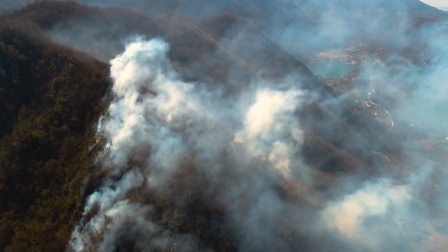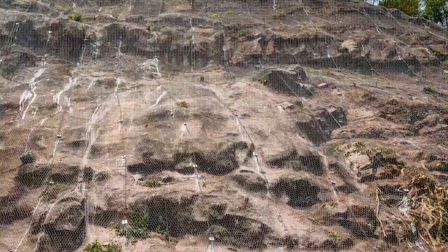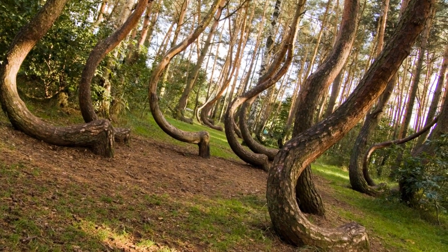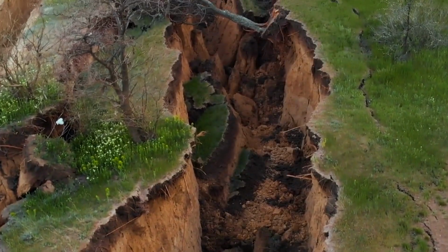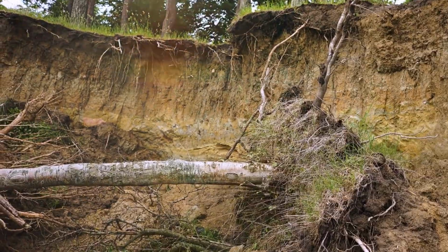Nature sends early signs of disasters in many ways. J-shaped trees means there's a landslide coming. Since the ground is moving slowly, the trees grow into the super selfiable shape. Try to find a flat area and avoid going near any trees, unless you have superhuman strength.